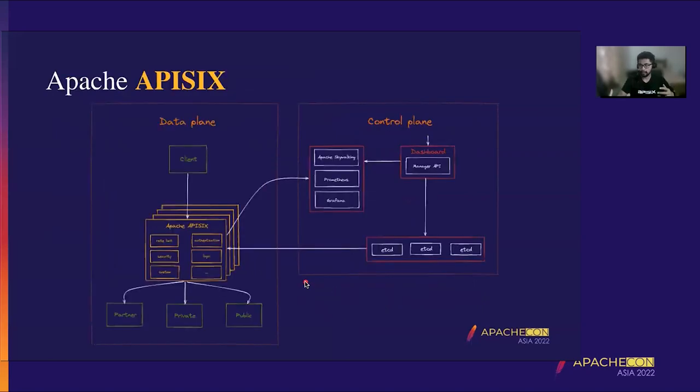So let's look into some of these aspects, and to get a deeper understanding of what APISIX is, let's look at this architecture diagram of Apache APISIX. You have a data plane which is handling all the traffic.